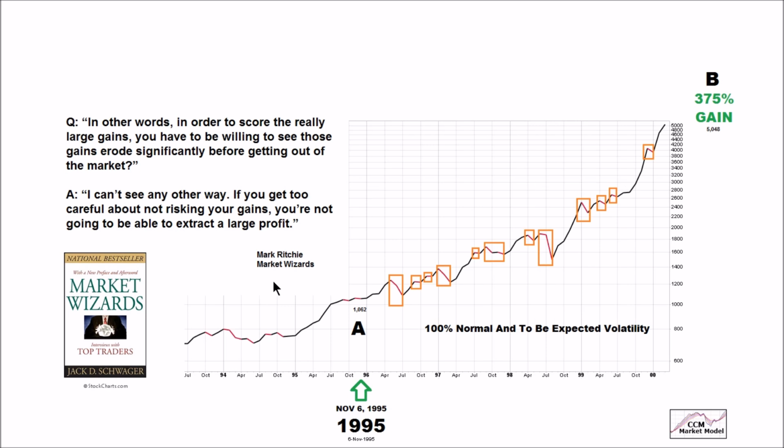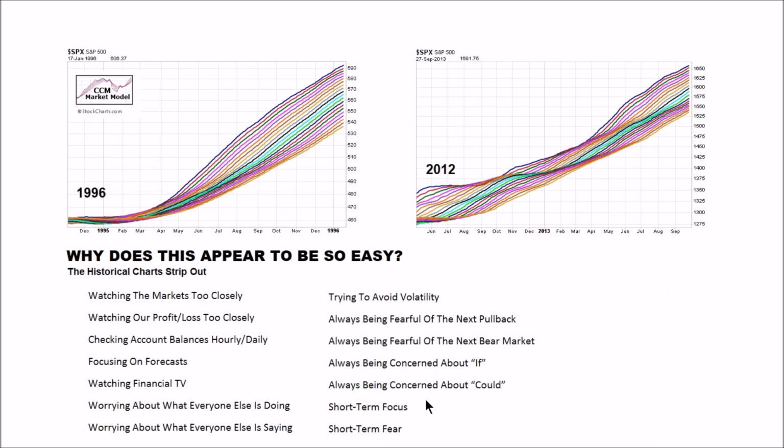It's all summed up here when you have strong trends. In other words, in order to see those really large gains, you have to be willing to see those gains erode significantly before getting out of the market. The answer from our market wizard: I can't see any other way. If you get too careful about not risking your gains, you're not going to be able to extract a large profit. This is the big picture. This is the short-term focus that will get us off track.